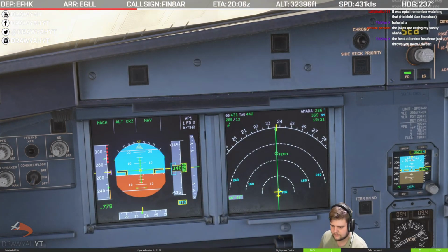ETP. Don't recognise that one. Equitime points. So the next time point is basically the point where it'll take a shorter time to continue to the next suitable diversion airfield, so it's turn back to the last one. Ah, okay, so right now if I have a problem, I divert back to Helsinki. Once I cross the ETP, if I have to divert, it's going to Paris Charles de Gaulle. Interesting.